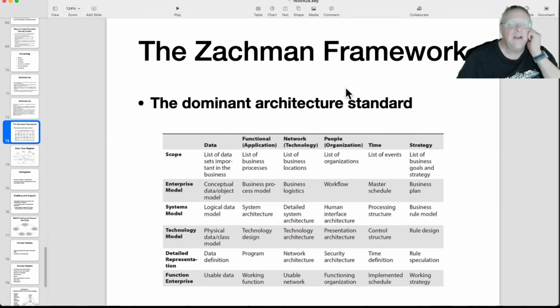Anyway, all right. And so the Zachman framework is an architecture standard for companies. It's not even particularly oriented towards security, but it is greatly respected and used a lot. It's just another way of listing all the things you should be thinking about to make sure you don't forget about them. So you've got technology model and enterprise model and scope, and you have data, applications, technology, organization, time, and strategy. It's just a way of listing all the things you should be considering to make sure that you don't overlook something.